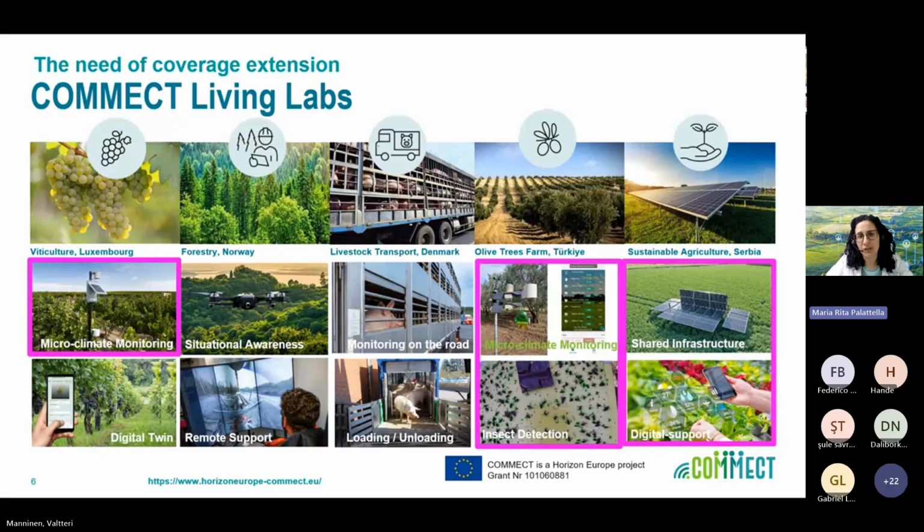And in each living lab, it was clear that there is a need of extending the coverage in order to enable application that can support, for instance, microclimate monitoring. This was common in Luxembourg and in Turkey, and that can help situational awareness in forest, or can help monitoring the pig during the transport and during loading and unloading operation.